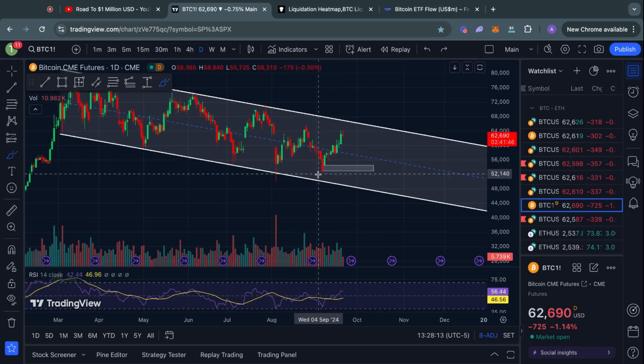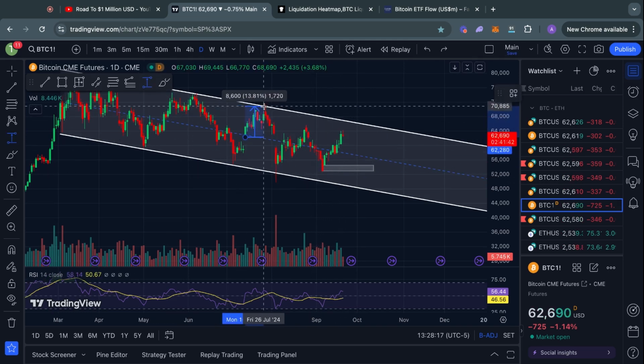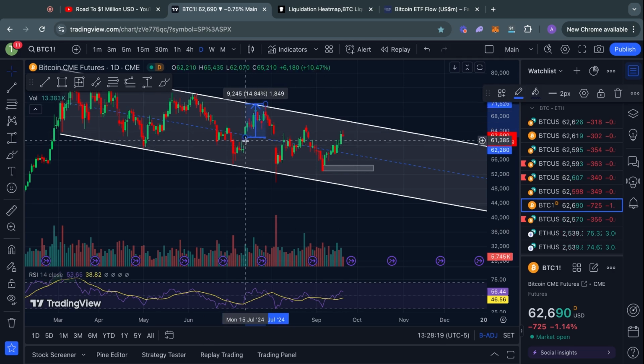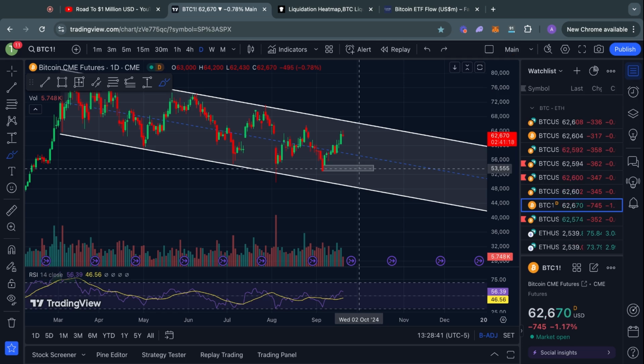However, this can actually take a bit of time, as I said many times on the channel previously, because, for example, right here, we also had a CME gap, but the price first moved up about 14% to the upside before we actually turned around and then eventually filled that CME gap. So for now, I am expecting that at some point, we are going to fill this CME gap because the probability simply favors it, because trading is all about probabilities.